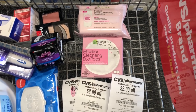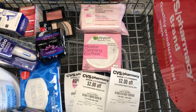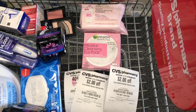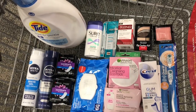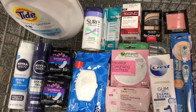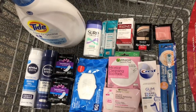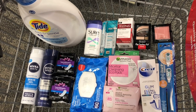I know from my receipt from last week that I was $15 away from hitting beauty, so I will also hit beauty and get $3 back in beauty bucks. This is everything that I'm picking up today. I know that I will have a final cost, but that's okay because I'm excited to pick up new products and things that I wanted and things that I actually really needed.